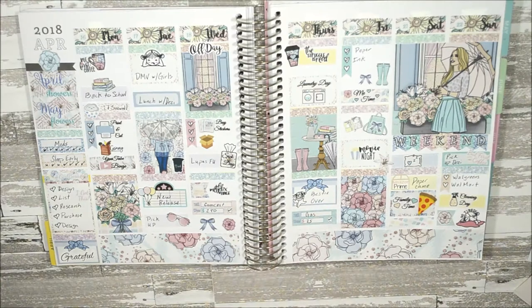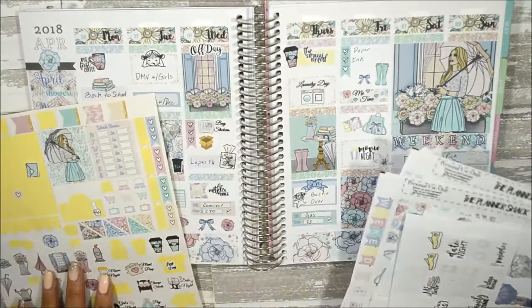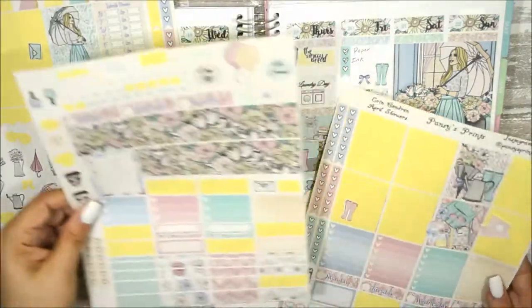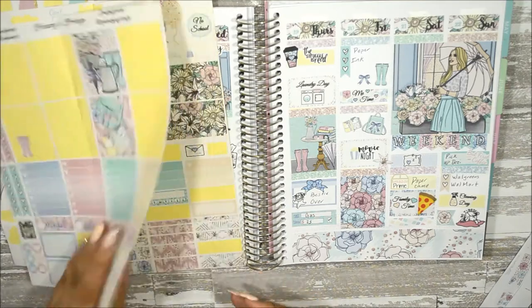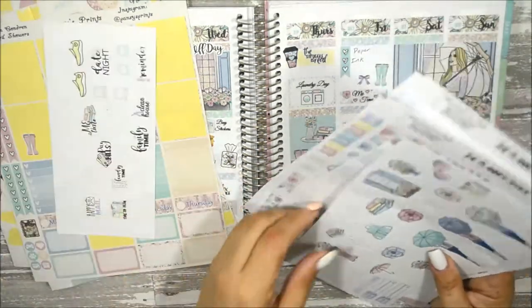So guys, this is how it turned out. I really, really do love it. I love the colors. I love the theme. And I'm so glad that I got to actually mash both of these kits together. And I hope I'm using the right word. So let me tell you what I got left from the Pansy print. I have a bunch still left over. Oh, and this got on the full box. So that's that. A lot, really. And then for the Planner Shack, I got a lot as well.